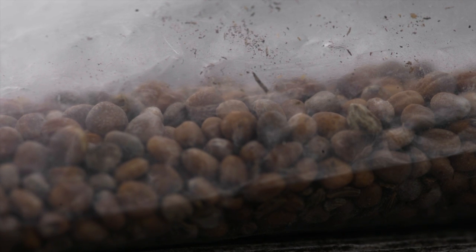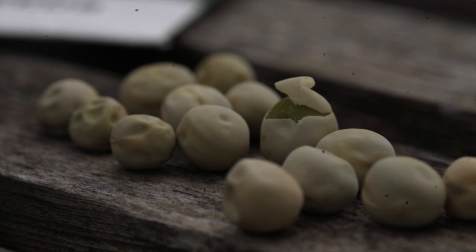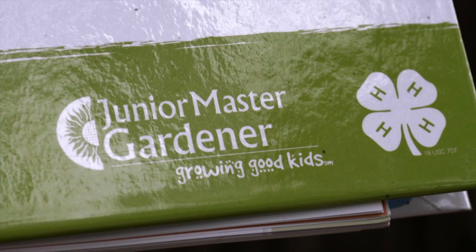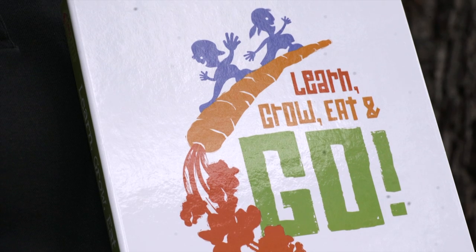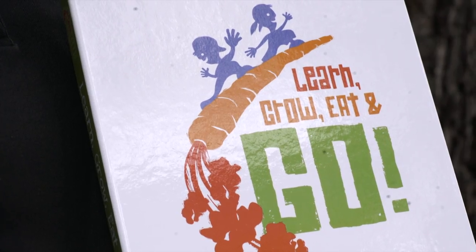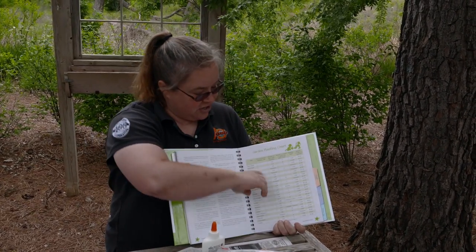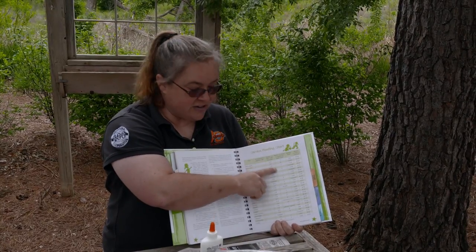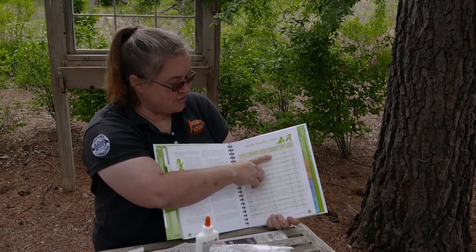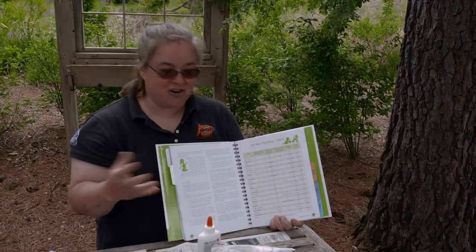But a cool thing you can do with kids, if you don't know about it, the Junior Master Gardener program has curriculum for grades 3 through 8, but you can scale it up or down. And in the Learn, Grow, Eat, and Go, which is about getting kids to grow some produce and try it, is a page on garden planting chart. And they actually plant using paper towels. And this chart tells you how many seeds per paper towel to plant. So it's basically square foot gardening.